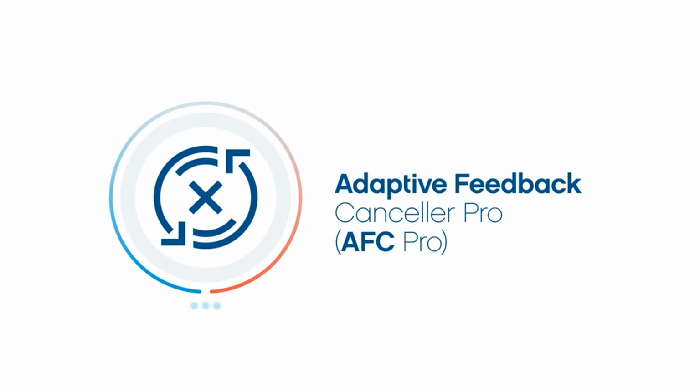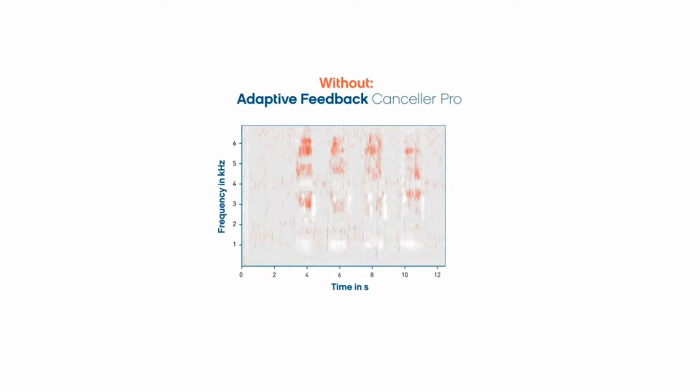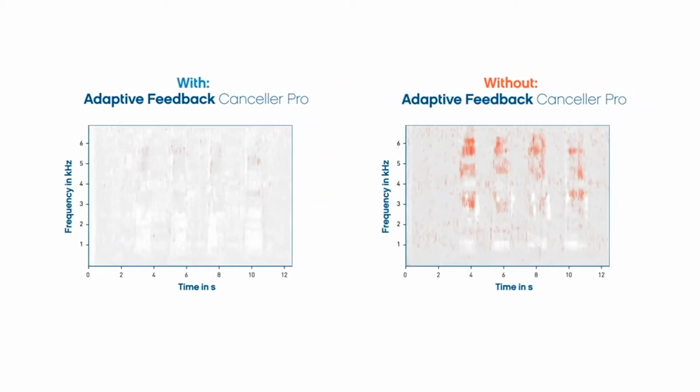Let's compare graphs with and without this technology. Here is a spectrogram of a hearing aid's output without AFC Pro. The acoustical feedback is shown in red. This spectrogram shows the same hearing aid's output with AFC Pro. The acoustical feedback that was in red is gone. With the new technology, nearly all audible feedback from the output has been eliminated. AFC Pro removes offending feedback signals, often before they are even heard. The patient enjoys a reduced risk of feedback.